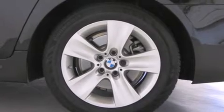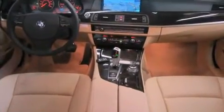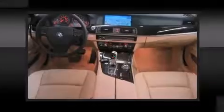BMW prioritized fit and finish as evidenced by speed-sensitive wipers, a trip computer, front and rear air conditioning, and power front seats.